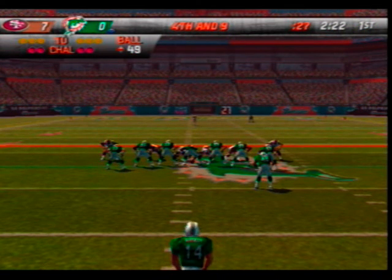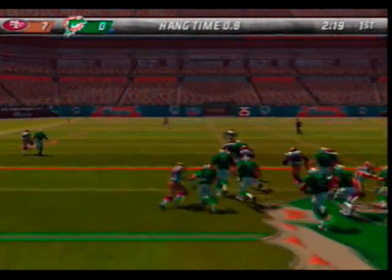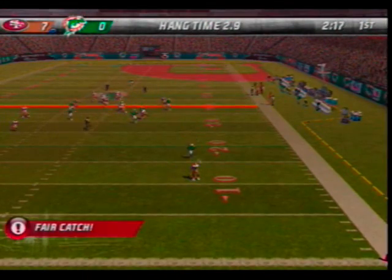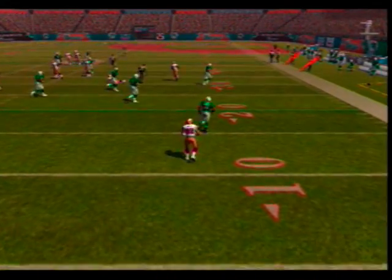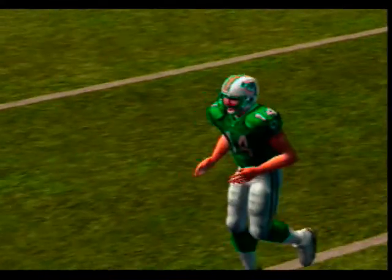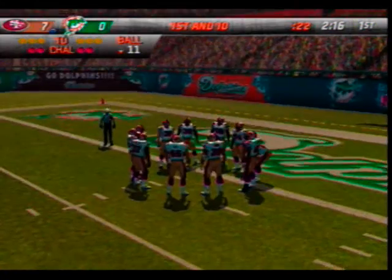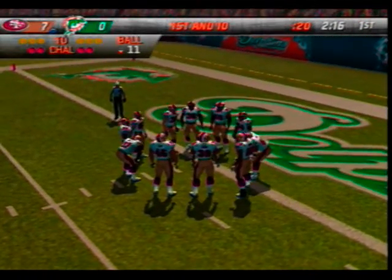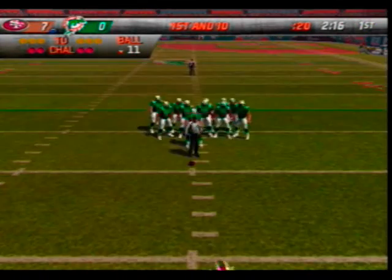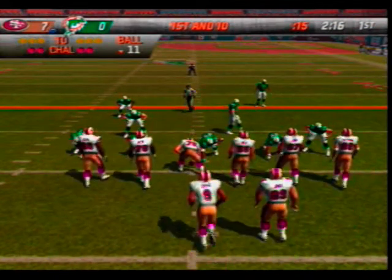Henson will come in now to punt it away. Buckley back to return. And he waves for the fair catch. Fair catch made at the 11-yard line. The 49ers will start the drive at the 11-yard line. First and 10.